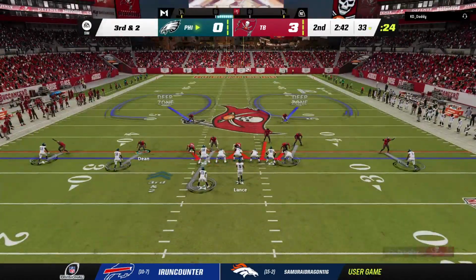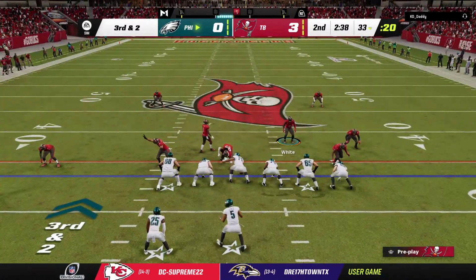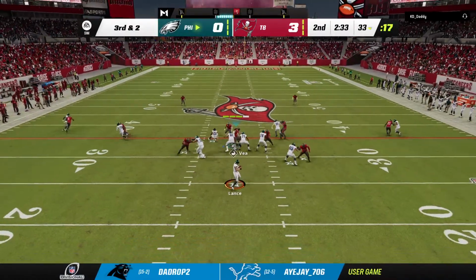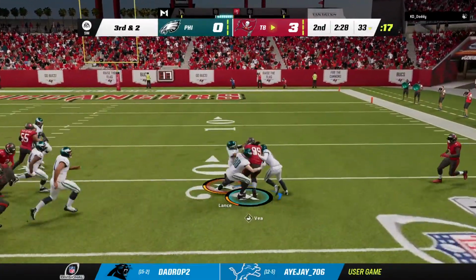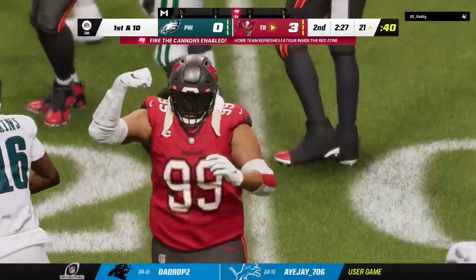And looks like we've got a down set here defensively. 6 DBs in the game. Here's Lance. And he fires one that's intercepted. And the Buccaneers are going to take possession of the football.